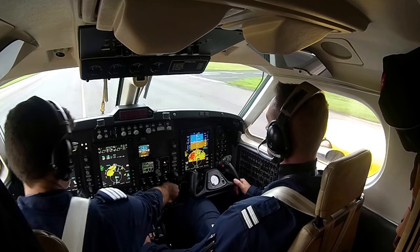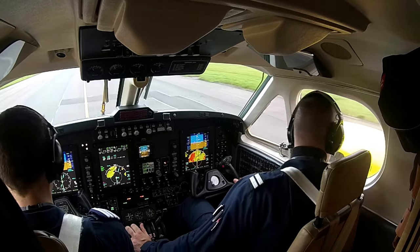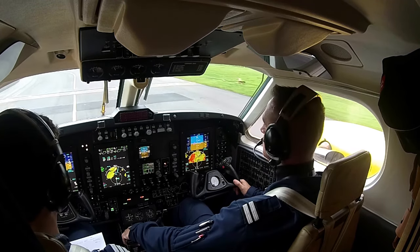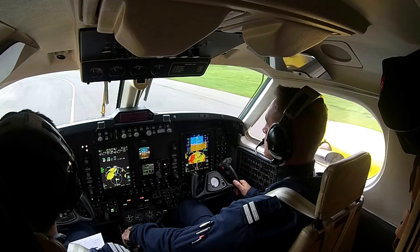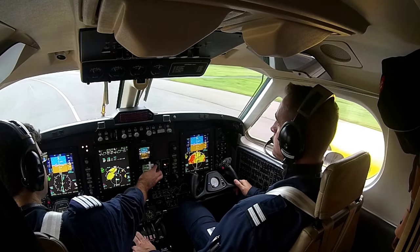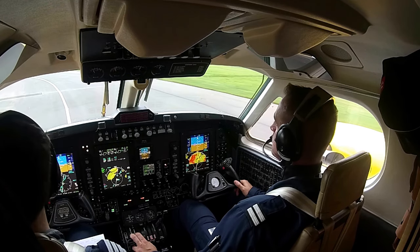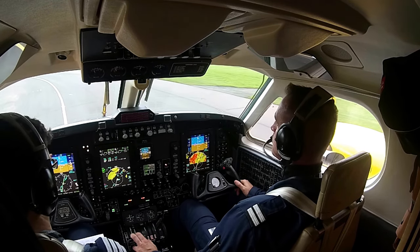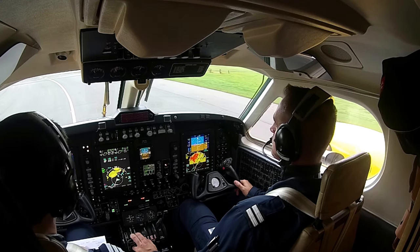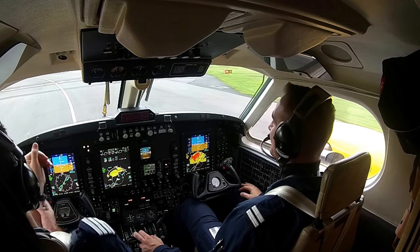Kilo 42, Kilo, roger, and 27, push and start is approved. 1027, push, Kilo. Four, okay, my side. Gamma 857, contact Glasgow Tower, 18.8, goodbye. Tower 18.8, Gamma 857, cheerio. Tower, hello, Gamma 857, holding Alpha 1. Gamma 857, Glasgow Tower, good evening, hold Alpha 1. Hold Alpha 1, Gamma 857.